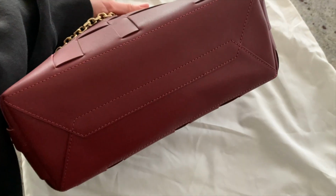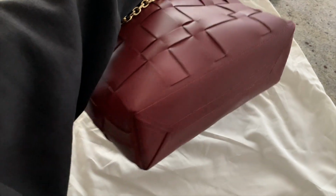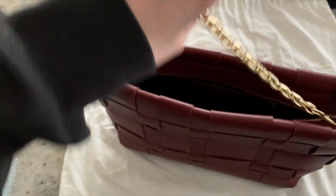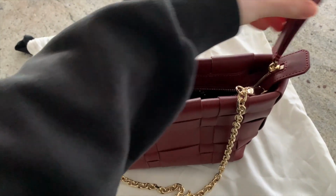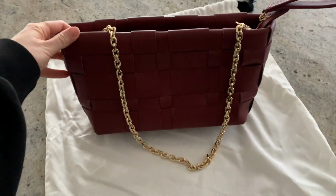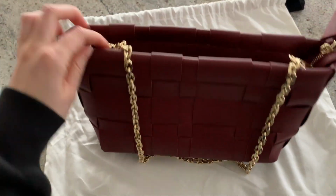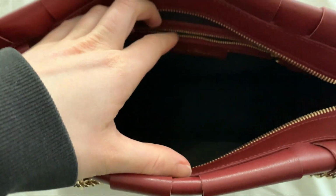I kind of like the detail on the bottom too, just the stitching, how it's folded in, almost like a present. And then the strap is removable, and there is a handle as well. So if you want to wear that on your wrist, in my opinion, it's maybe a little bit too big to wear. Hopefully the color is picking up. And then on the inside, it's just black.